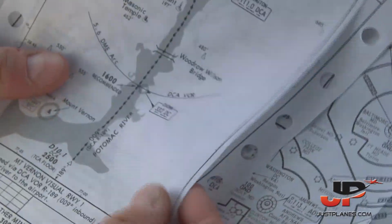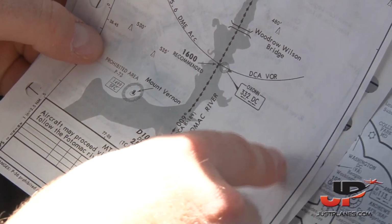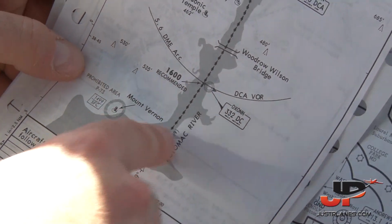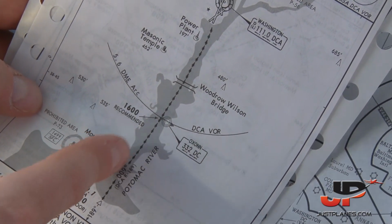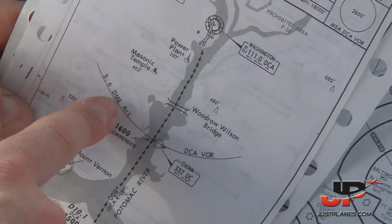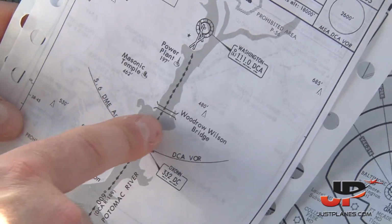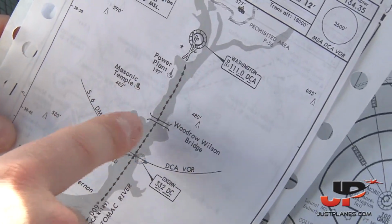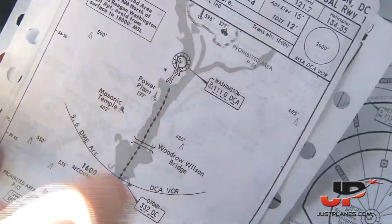Here's the chart for it. So the Mount Vernon visual, Cavdy is down here, and then we'll turn in, we'll pick up the river, and then fly northbound along the Potomac River. We're aiming for 5.6 DME to be at about 1,600 feet, and then inside the bridge, around the bridge, will be around 1,000 feet, and then we pick up runway 1, and then we land on 1.